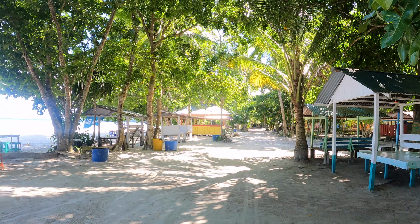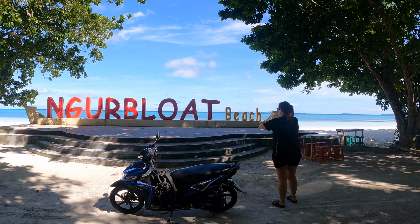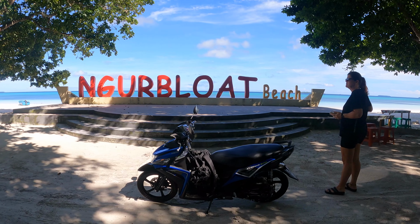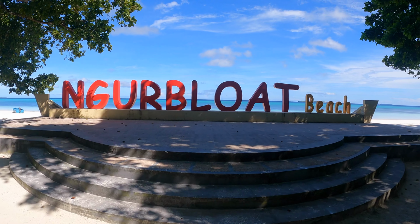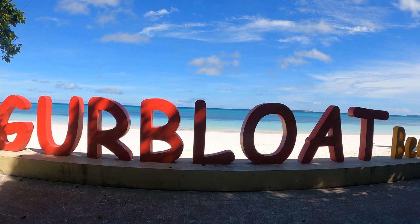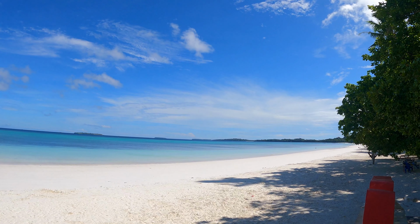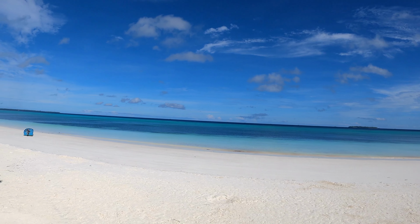So we did go to the end and we turned around. And on the way back, we decided to stop here because the music was so phenomenally good that we figured we'd spend some time. Here's a look at our little Yamaha 125 Mio. And then Ngurbloat Beach. Beautiful sunny day.